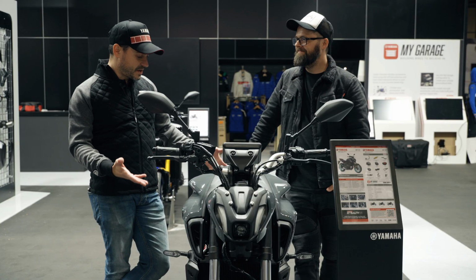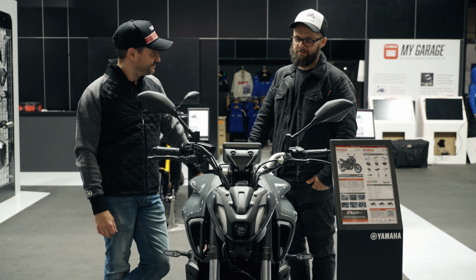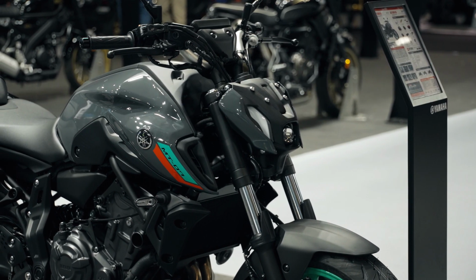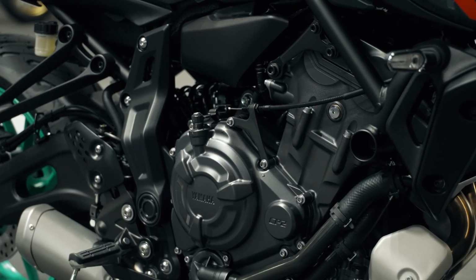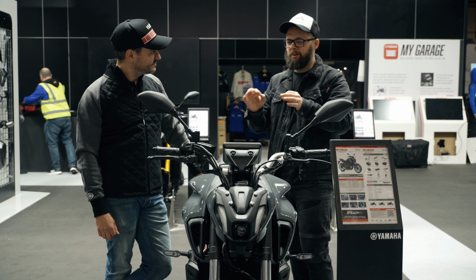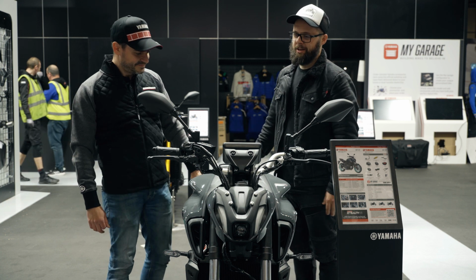Up next, MT-07. Yeah, I think it looks really good. I mean, the basics of this bike are what have always made it really good. You know, a great engine, a good chassis as well that's easy to get on with but fun to ride. But I think these new little techie features for next year bring it up to date.